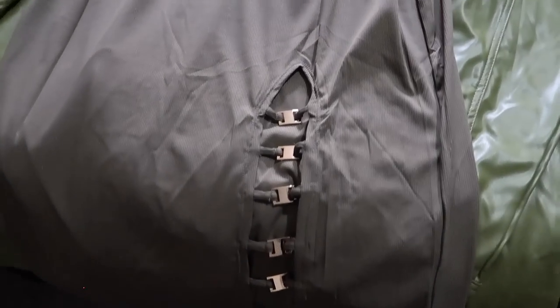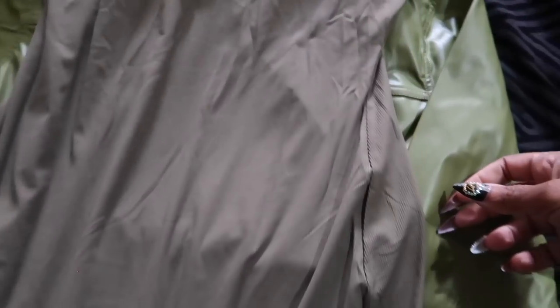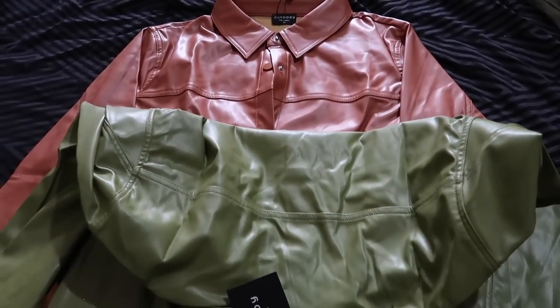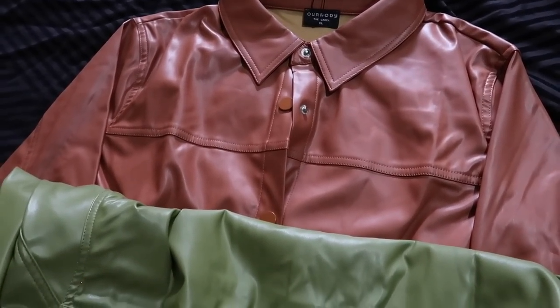I did have to get this dress in a 2X because every other size was sold out, but it's kind of like this material, so I feel like I can make it work. It's really, really cute. And here's the shirt, and here's the other color. They have leggings, sports bras, all that kind of stuff. Damn good quality, only $10. I will link them below.